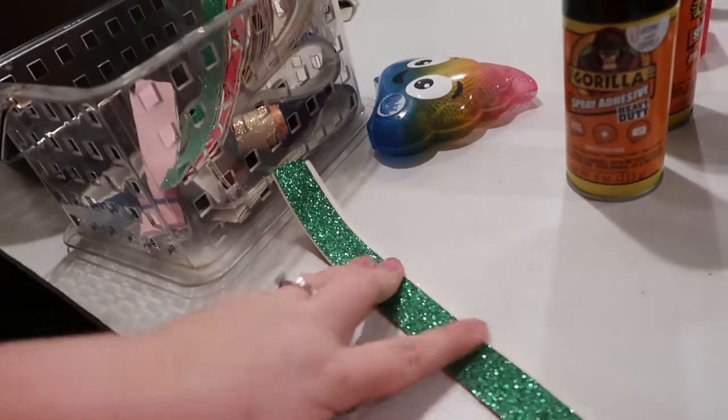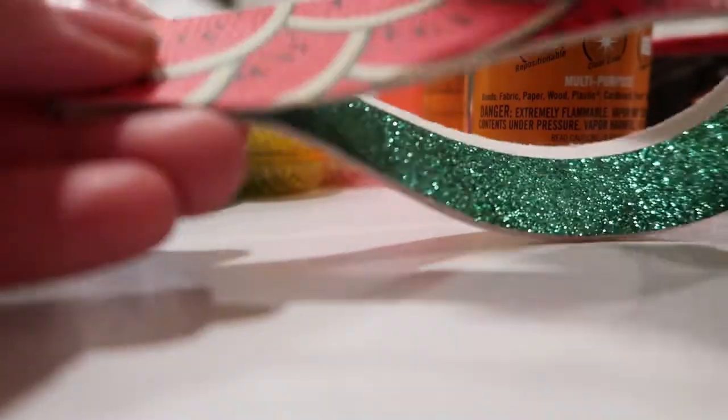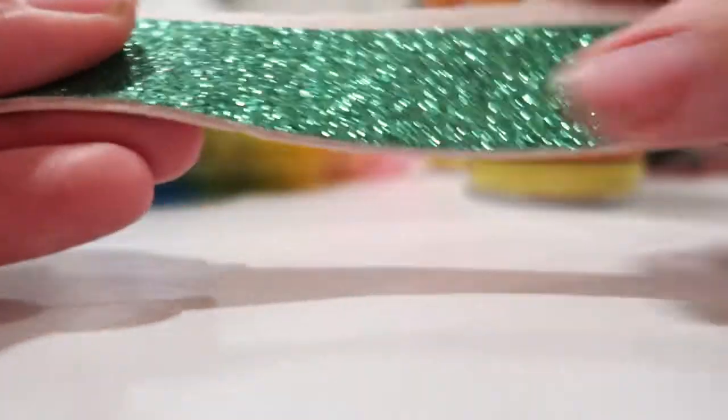I need to trim this one up. The glitter didn't quite get cut to the right size last night, I guess. But this is what this one's going to be. It's watermelon with the green glitter on the inside. So it'll look something like this, minus, you know, this white section here. But this really bonds pretty nicely.